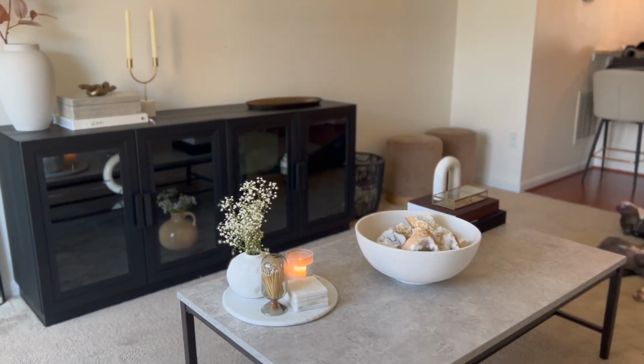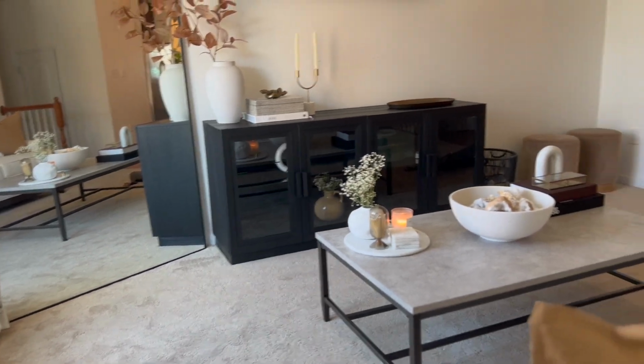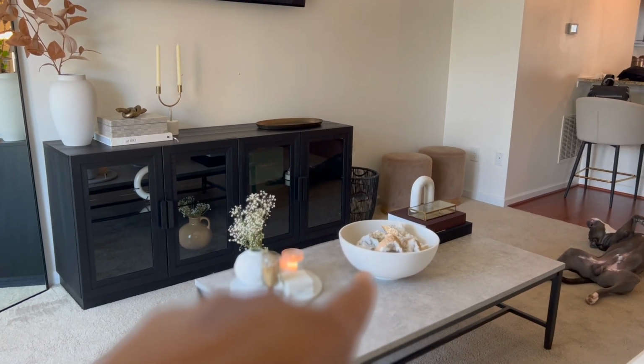And then in this corner here, I'm definitely getting rid of those little ottomans, but I want to place an accent chair and a really nice lamp over in that area. I have not found a nice accent chair that I want to place in that corner.